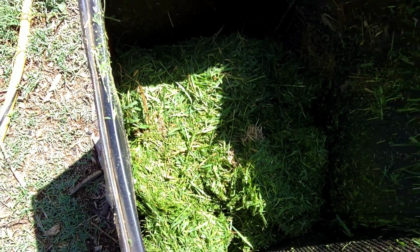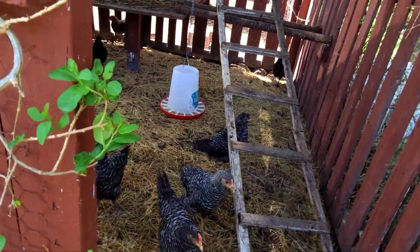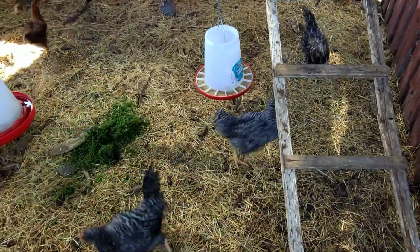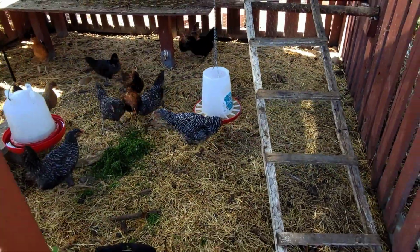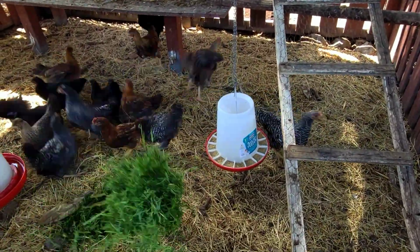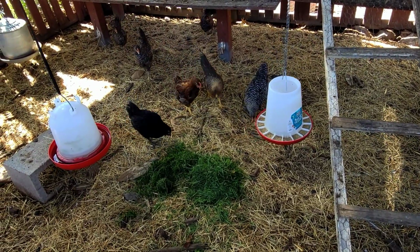Grass makes an excellent animal fodder. I love to give grass clippings to both my chickens and my goats. It is very high in nitrogen and the animals absolutely love it. So what I will do is take a big heaping handful and I will throw it in with the chickens and goats. And that is just an excellent supplement, an excellent treat.